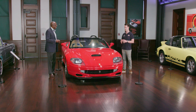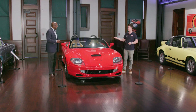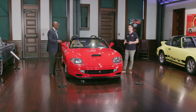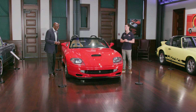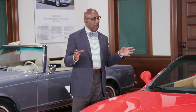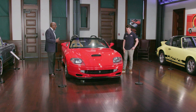You're exactly correct. The bond between man and machine in something like this is very evident. You really do feel a part of the car. You know how much I love motorcycles and how much the rider has to use his body and inputs to make the motorcycle go. This is, in my opinion, very similar to a motorcycle because of how overloaded your senses get and how focused you are while you're driving it. They knew what they were doing when they made this car. Everyone loves red Ferraris, but a red Ferrari roadster in the summer, come on. You can't get any more summer than this. This is the epitome of summer.